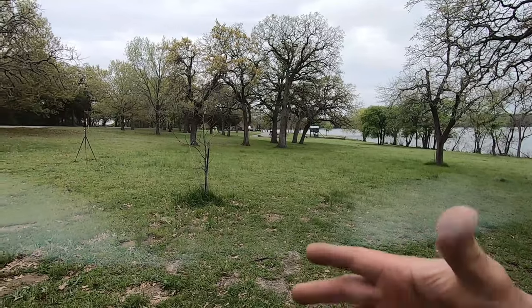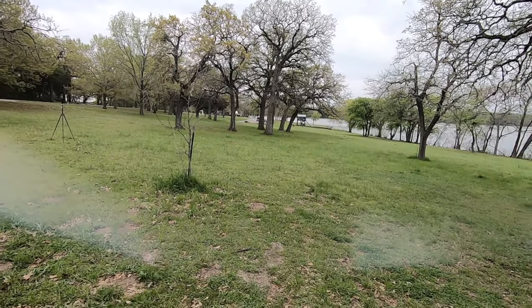Overall, it's a great place to bring the kids because there's a lot of open area for them to run and be crazy. I would come back to Fort Parker State Park. I'd like to spend a day or two here fishing and catching fish. With that being said, I'm gonna close it out. I got a steak to cook and eat.